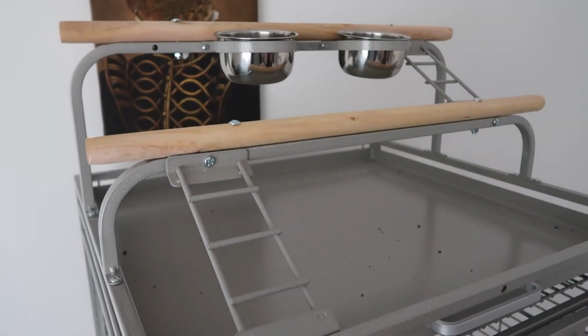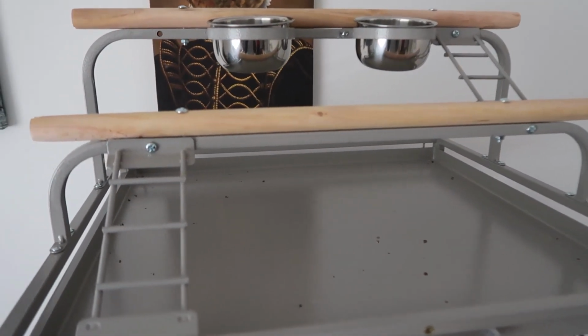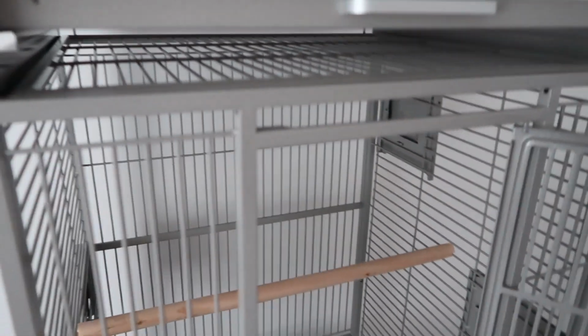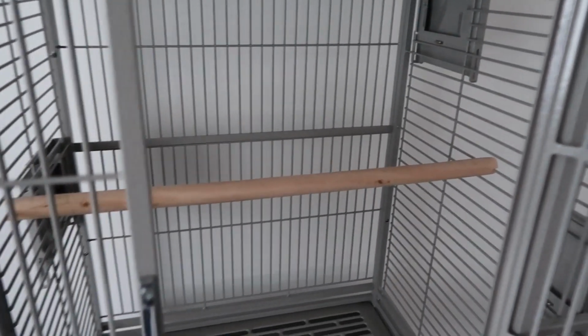So I thought I'd take the camera off the mount and show you a close up of the cage. Sophie talked about the play top stand. These ladders you can put in different positions. So if you want them both at the bottom, you can do that, or both at the top, it's up to you. We'll come down a little bit. There's a nice little gap there, which I think is a nice feature between the actual base and there to let some light in. And then you go inside.